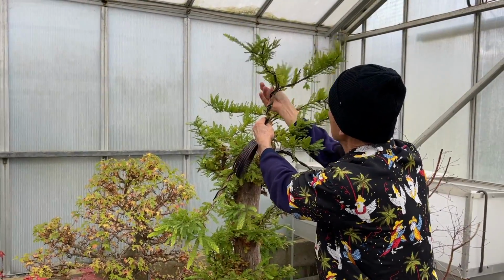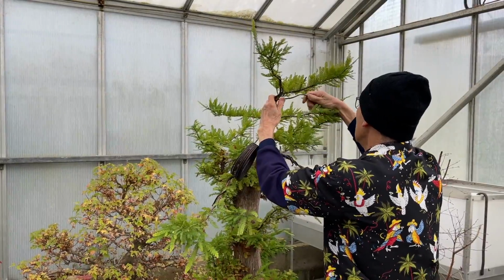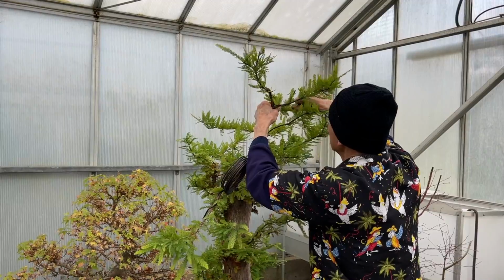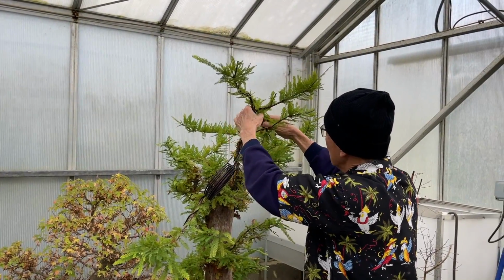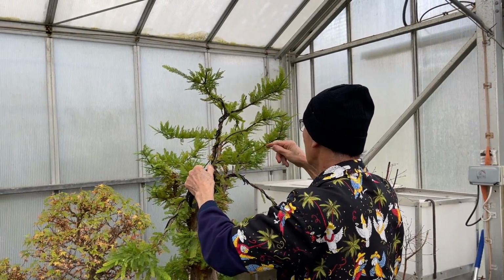So the ordinary Metasequoia will air layer ever so easily. Within 2 weeks you'll get new roots, but this one you can probably try air layering for a couple of years and all it ever does is callus. So this is why I've not been working on this tree, because it has taken me so much time to get it to do the things I want it to do.